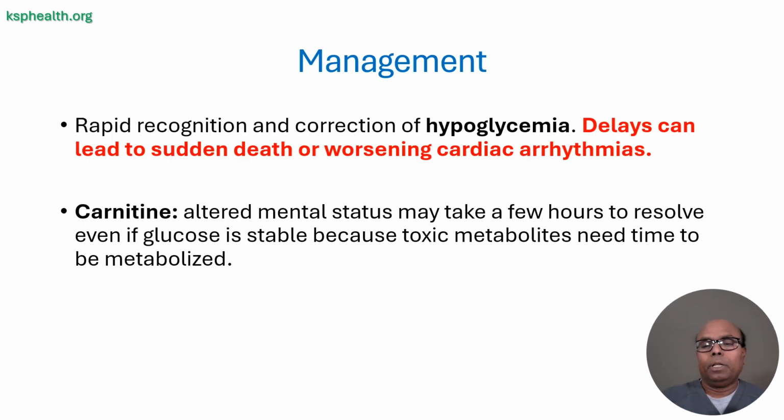The management: treat hypoglycemia. Delays can lead to sudden death or worsening cardiac arrhythmias. And give carnitine. The altered mental status may take a few hours to resolve even if glucose is stable because toxic metabolites need time to be metabolized. So treating hypoglycemia and providing carnitine is important in treating fatty acid oxidation disorders.